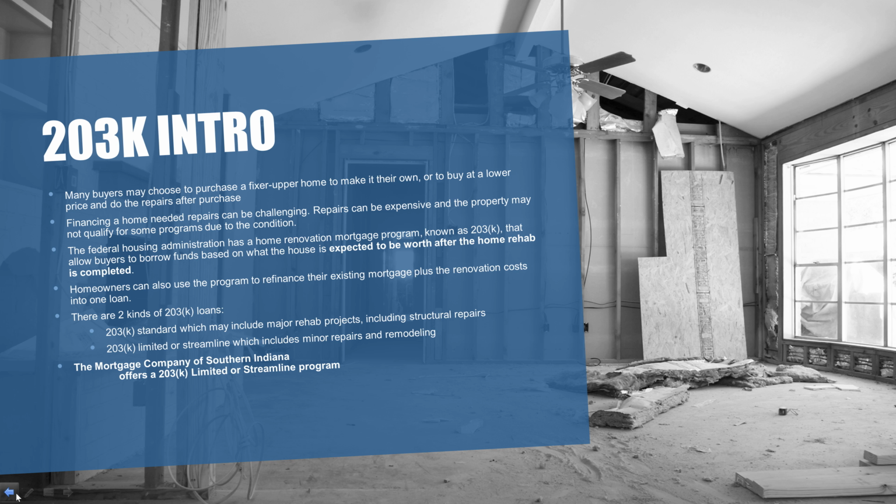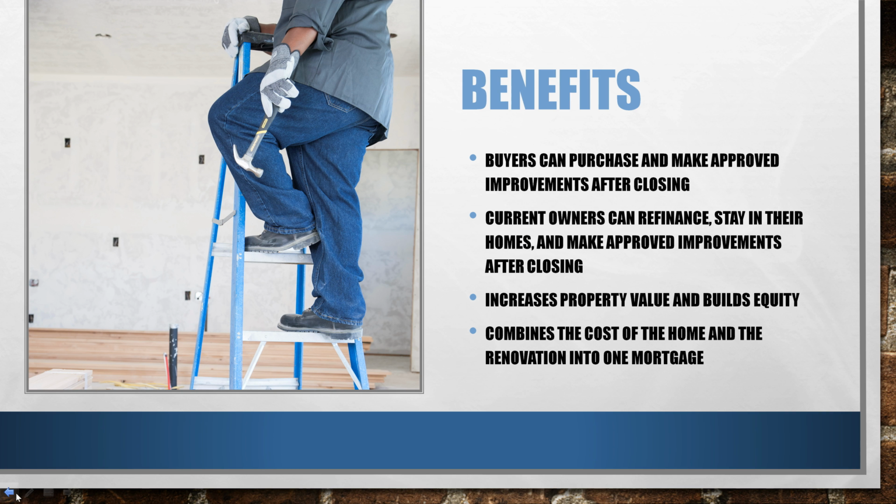Okay, so let's see here. So there's two kinds of loan. The standard, and the standard on my slide is one where you're doing major renovations. So this may be completely gutting it and remodeling it, adding on a new bedroom, adding on a garage as well. So these are much more comprehensive, and those are the ones that tend to take a little bit longer to do. The last one we just did took about 72 days from start to finish. But this particular property he purchased for $30,000, and he ended up putting over $120,000 into the loan for the total. So it was a big project.